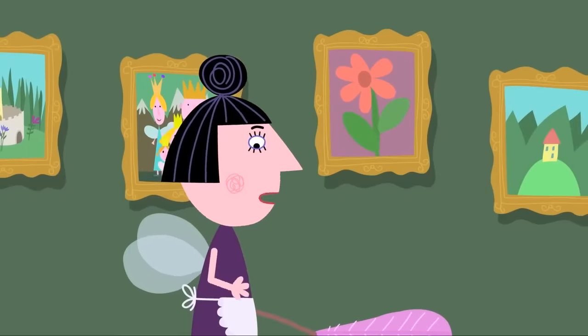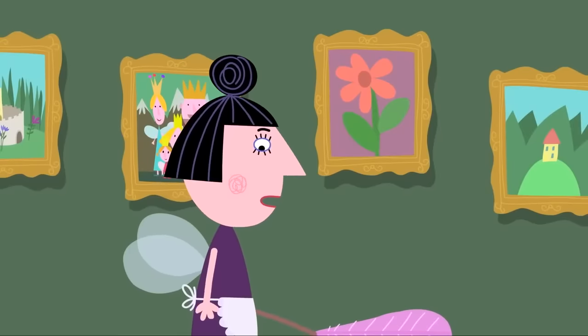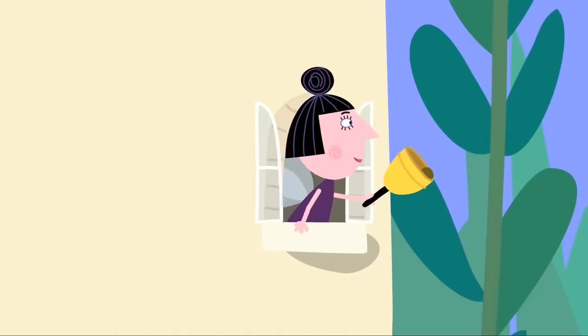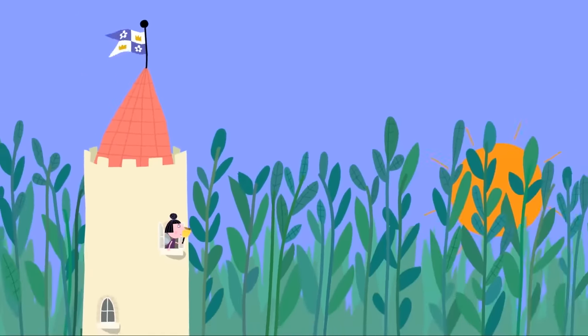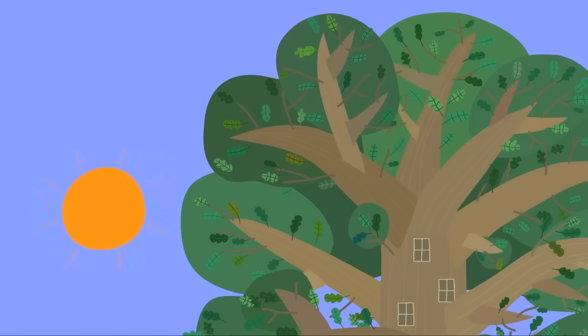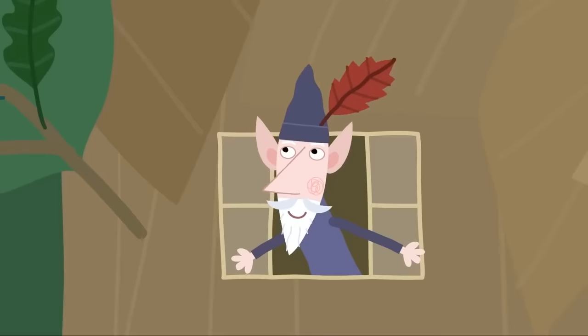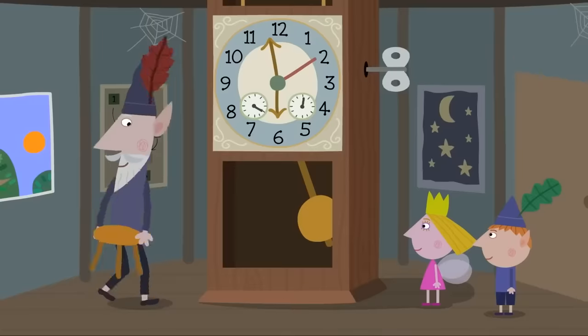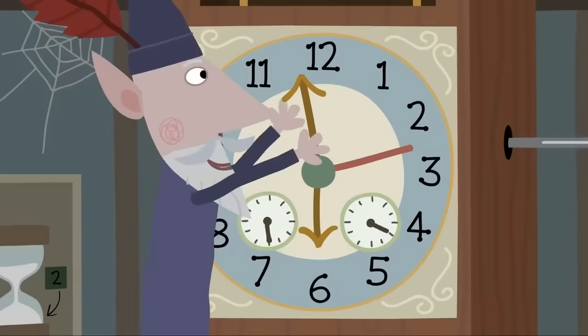Oh, my tummy's rumbling. That means it's time for dinner. Dinner time! The bells! The bells! Now I need to adjust the clock.